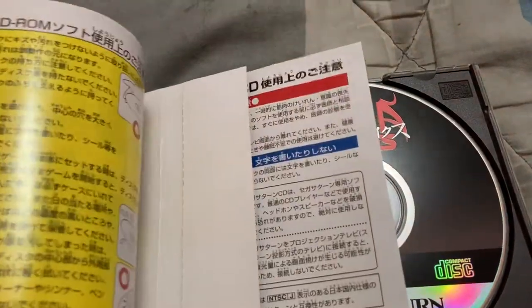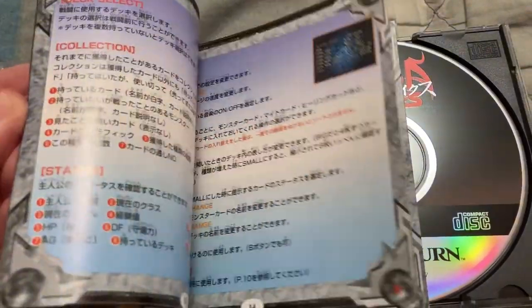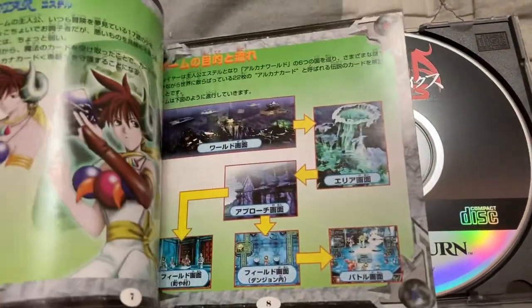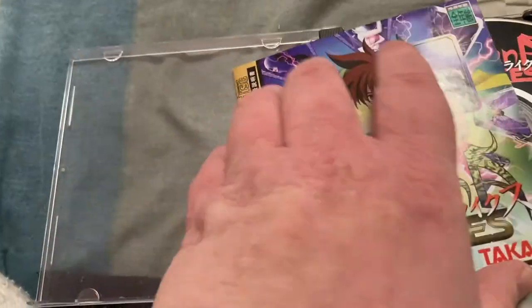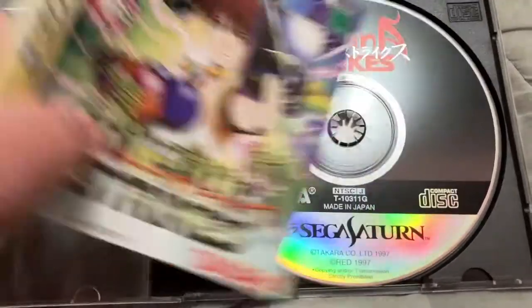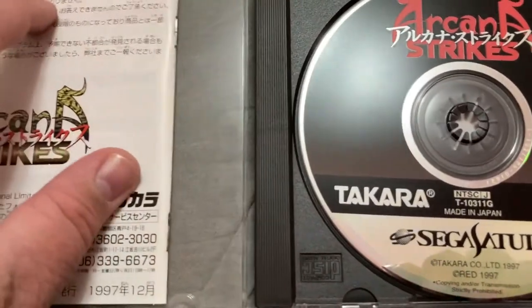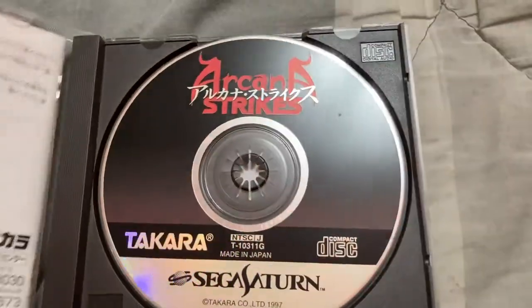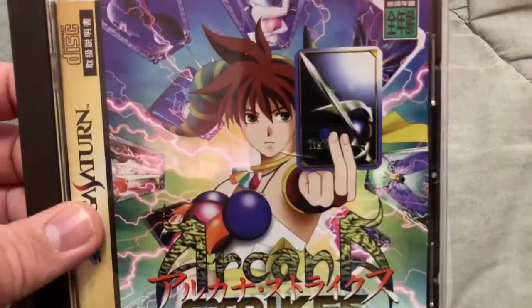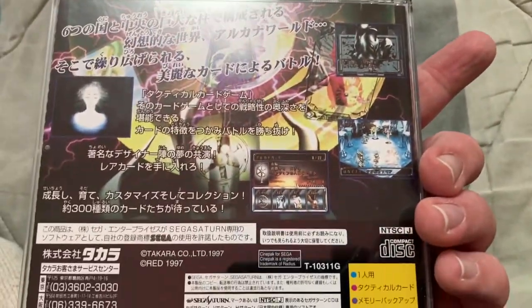But this is Arcana Strikes on the Sega Saturn, which is a unique game. And yes, I'm not sure who that dude is, the main protagonist himself. I'm not sure what his actual name is, but he can be referred to as the protagonist of this game. Enough said.